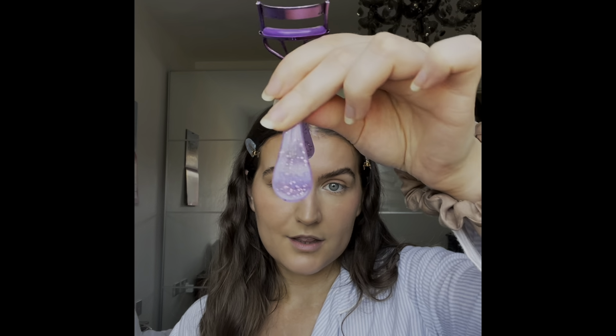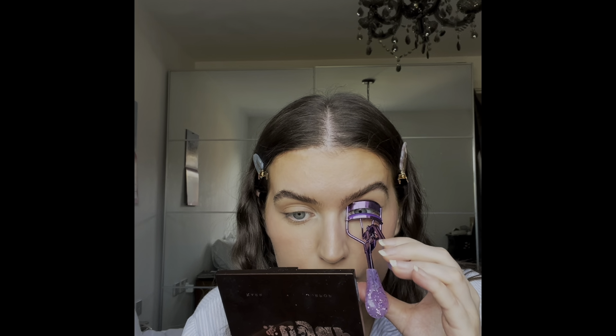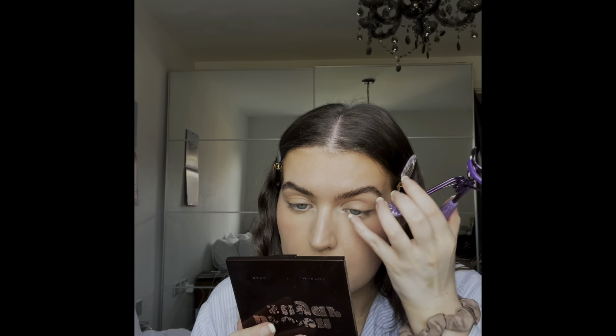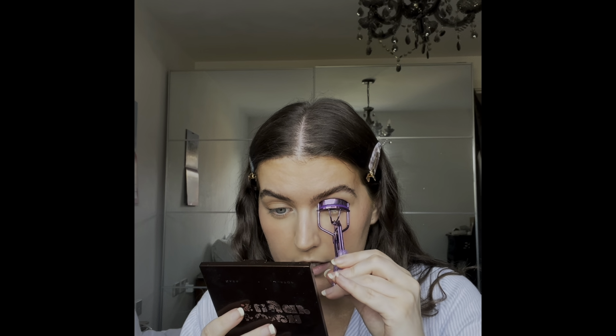Is it rubbed off? No. And these are from Primark. I don't even know if you can see that. They're the Bratz collection. Anyone remember Bratz? I love those dolls. I was such a doll girl. Doll person. I had Barbies and I had Bratz and I had Polly Pockets.